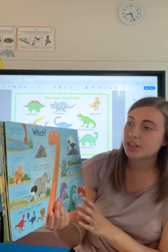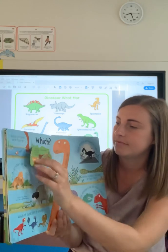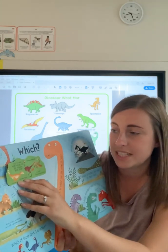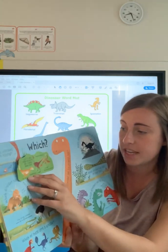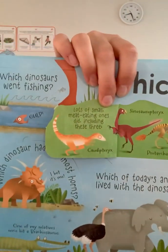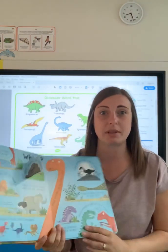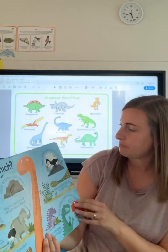And we've got which dinosaurs had feathers? Lots of small meat-eating ones did, including these three here. I wonder if you can say these names. So those three were small meat-eating dinosaurs, but they also had feathers as well.